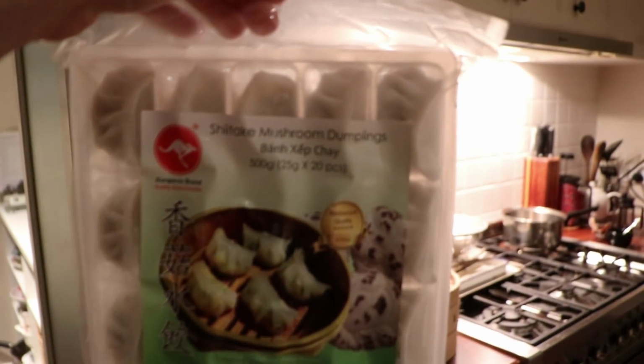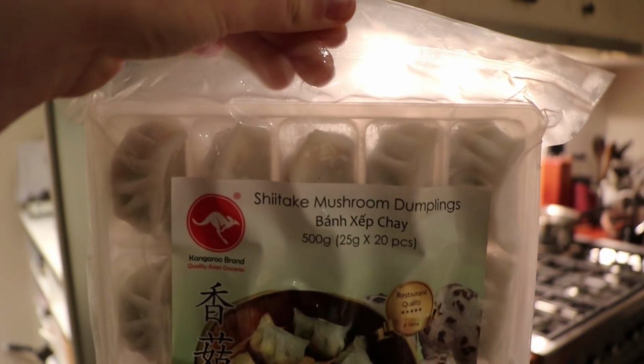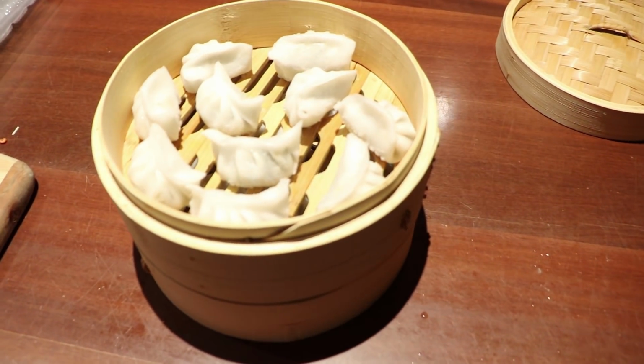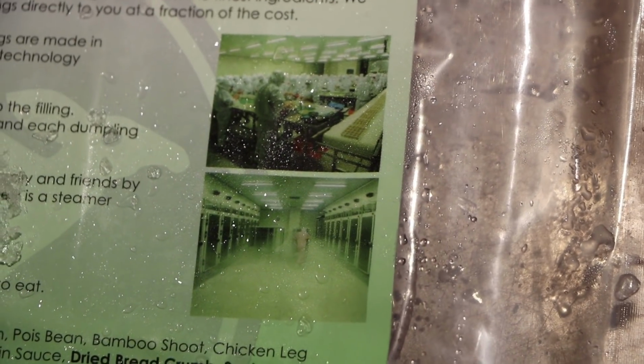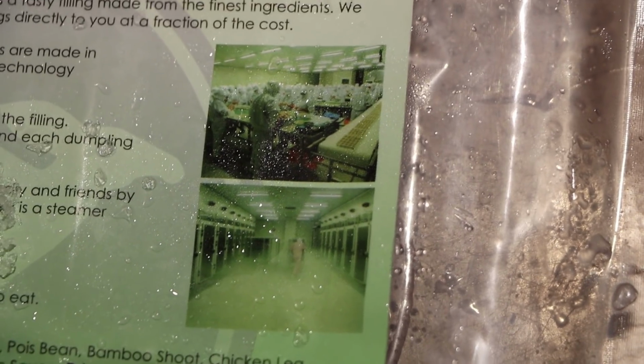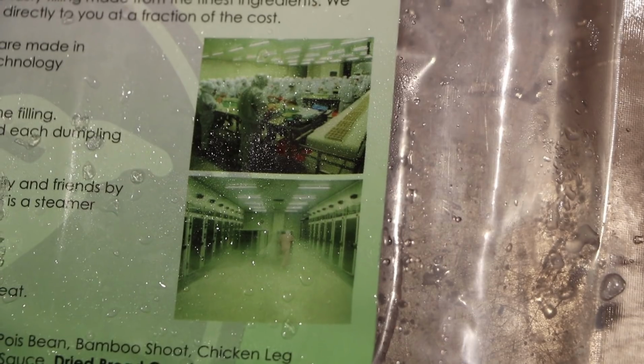Then dinner. Had a bit of a treat in a way. This is shiitake mushroom dumplings, as you can see, because I had just finished exams. So, celebration. Had 10 dumplings each, my mum and I, by steaming them. And I just wanted to show you this picture. It looks like they're doing some high-tech weird science experiment from Stranger Things.